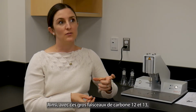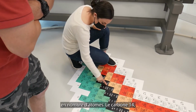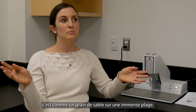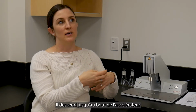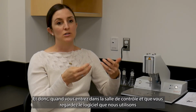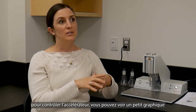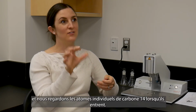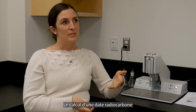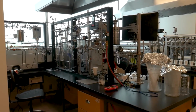So with these big beams of carbon 12 and 13, we just measure the total size of the beam, and then we convert that to the number of atoms. Carbon 14, there's so little of it. It's like 1 grain of sand in a huge beach. It goes down to the very end of the accelerator, and the individual atoms are counted one at a time. And so when you go into the control room and you look at the software that we use to control the accelerator, you can see a little plot, and we watch the individual atoms of carbon 14 as they come in.